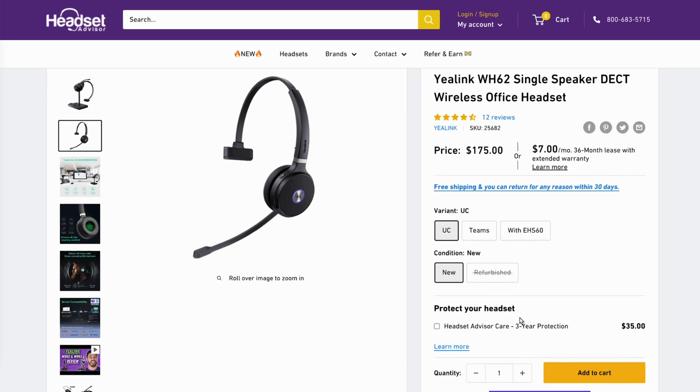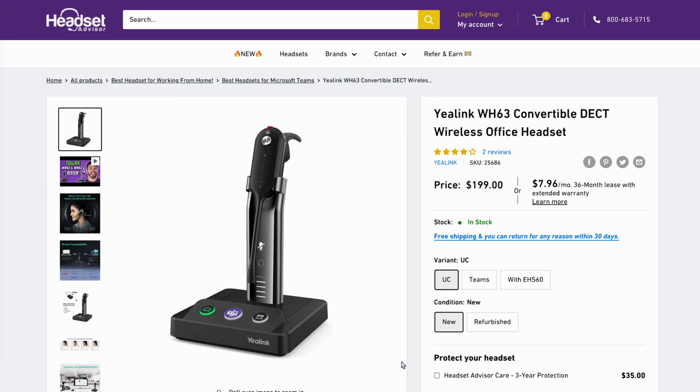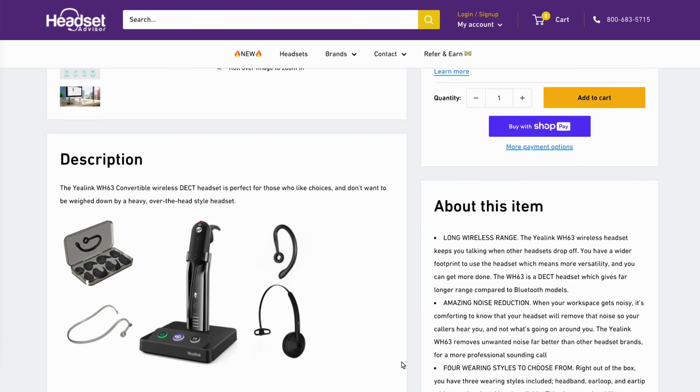For Yealink desk phone connection, you'll want to go with the Yealink WH62, which comes in a single or dual speaker worn over your head. Or if a headband style isn't your thing, then you'll want to consider the WH63. As a bonus, they can all connect with your computer as well.